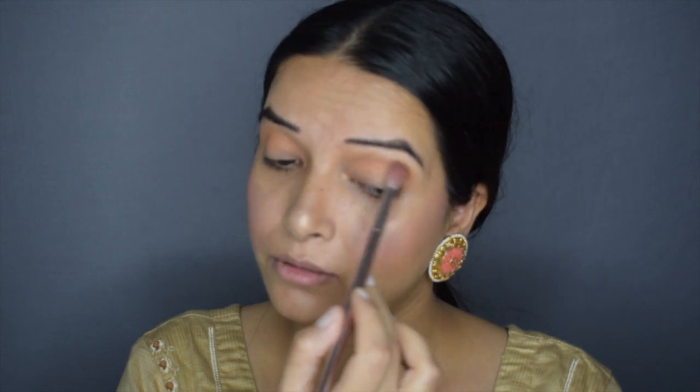There you go. So now I'm going to move on to my eyeshadow, and I'm applying a very light nude eyeshadow on my crease line, and I'm going to spread it like that. I haven't applied a concealer because I don't need a concealer, because I'm not going for a very dark eyeshadow. I just want a very light eyeshadow on my eyes, so that's why. After that, I'm also going to apply the same nude eyeshadow on my lower lash line as well.